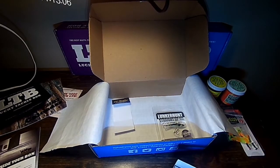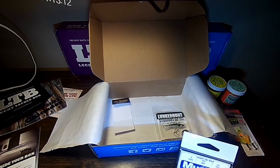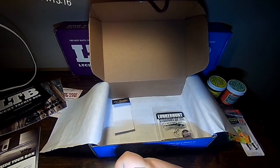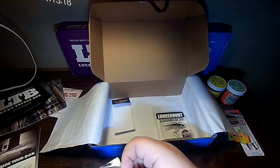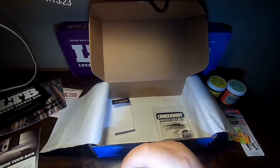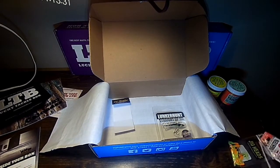I don't know what happened to the ones that they sent us. They sent us some, I probably put it away, but they sent us some in our walleye box, and I almost think the ones I got in my walleye box were smaller than the ones I got in this box. These are pretty big.